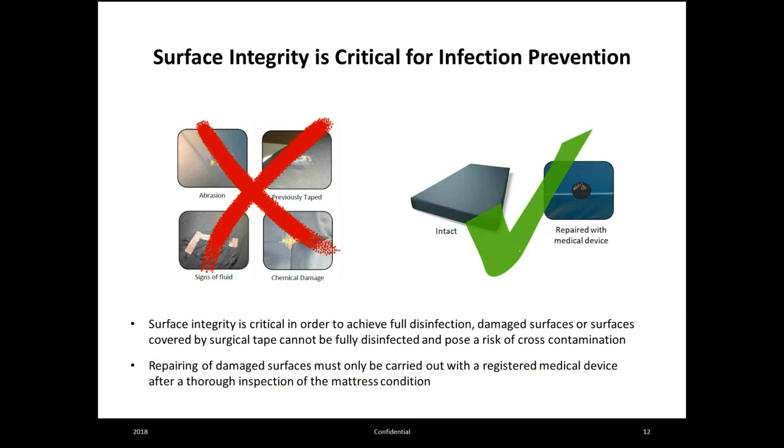The last point I wanted to make in this module is that surface integrity is critical for infection prevention. Any sort of damage to a soft surface of any kind, whether it be an abrasion, a rip, a tear, or chemical damage, means these surfaces cannot be fully disinfected. No matter how good your cleaner or disinfectant is, you will not fully render that surface hygienic. So there's definitely a risk of cross-contamination. It is critically important to either repair that surface or get a new surface in order to deal with this problem. That is a really important point as we move on.